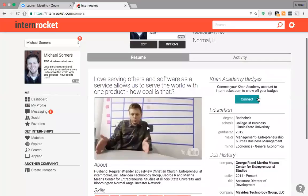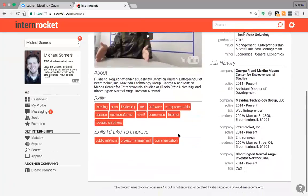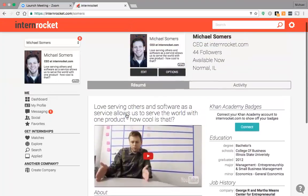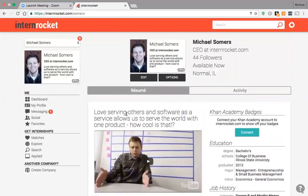Education, job history. If I connected with Khan Academy, all my badges would display as earlier. I could add a video about skills I'd like to improve. If skills are actually verified, they'll come up in a different color. Let's say a company says you need X, Y, and Z skills to complete this challenge. When the challenge is completed in the review process, they'll be able to say you showed sufficiency in these two skills, but maybe not the third. And so those will be verified skills.